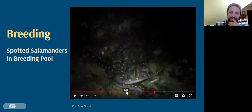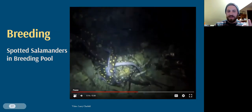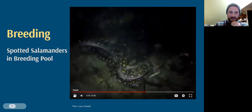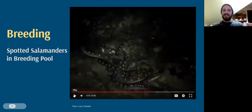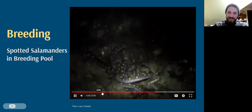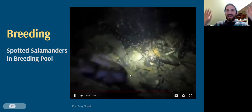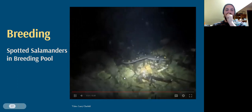So these spotted salamanders are all congregating. They're making their mucus pedestals, laying their spermatophores, and then the males actually compete for female attention. They'll do a little salamander dance, like, look how good my genes are, look how strong my genes make a salamander. And we have one coming right at the camera here. They'll do that until they attract the attention of a female.